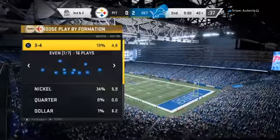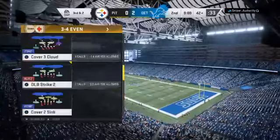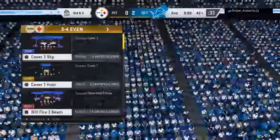Second quarter action now from Detroit, and it's the homestanding Lions who have the football. And they're driving, but they come up on a 3rd and short here.